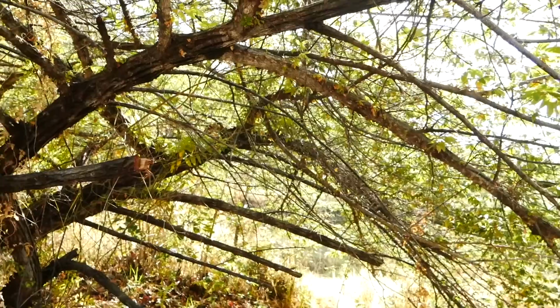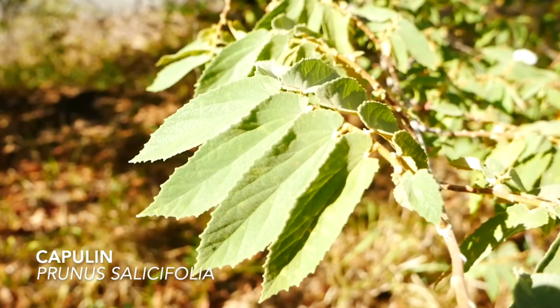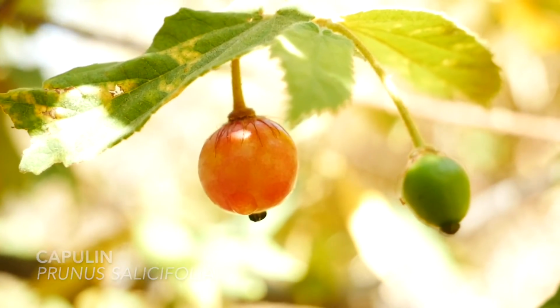Good morning. So I'm here sitting under the shade of a tree known as Capulin, or Prunus salicifolia is the scientific name. It produces a fruit known as the Capulin cherry that not many people know about, but I had a friend show me here in Costa Rica where I'm at in Guanacaste. Saw a tree growing wild near our property and pulled over, and we ate a couple of the fruit, so now I'm here to tell you a bit more about it.